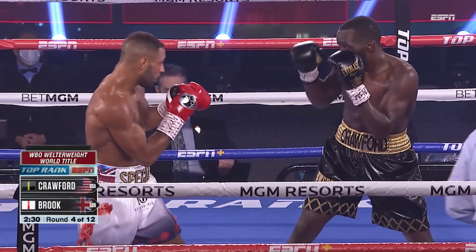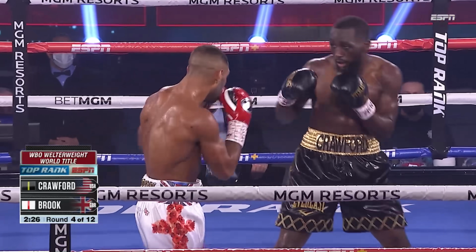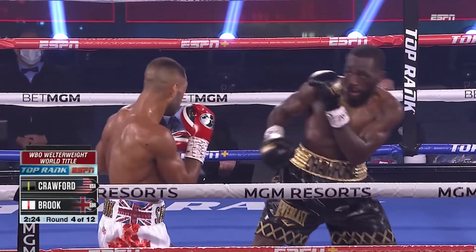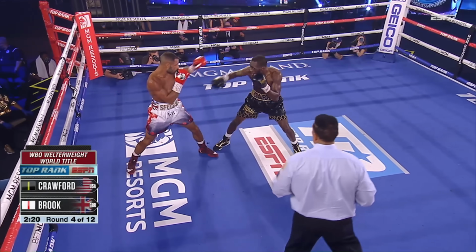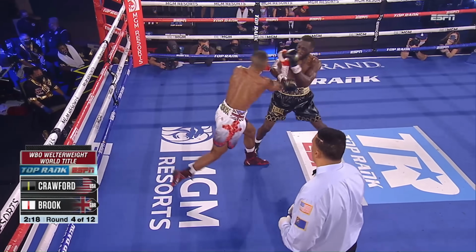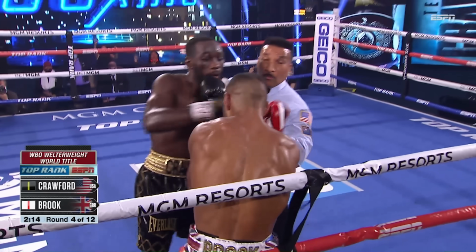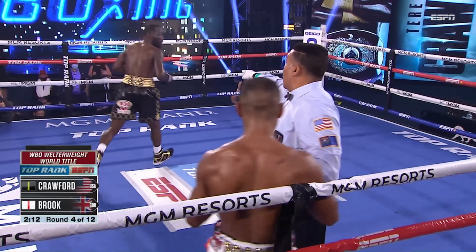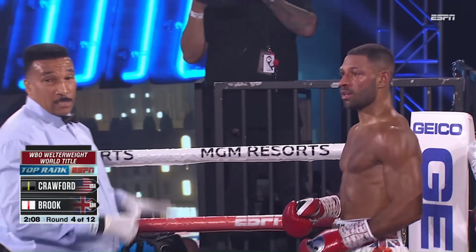Round number 4. Crawford has to continue to get his lead foot outside the lead foot of Brook to have success with his offense. That will put him in a safe position to let his combinations go. Beautiful right hand. And the champ gets to him. Just like that. Terence Bud Crawford hits the 6.